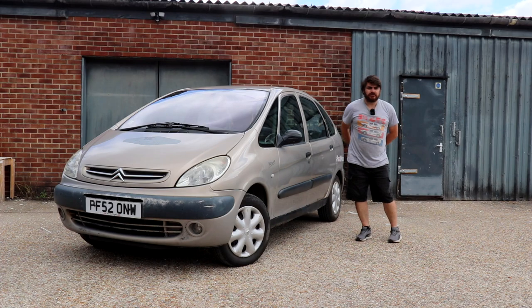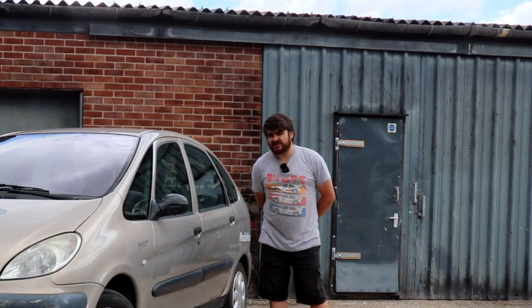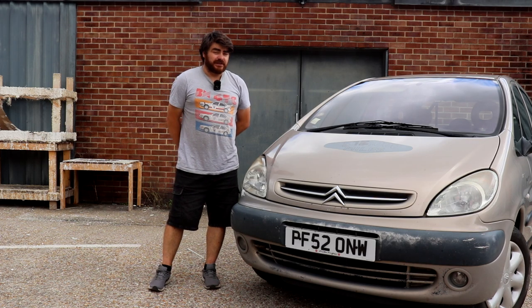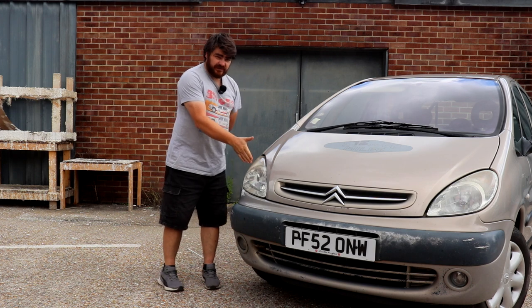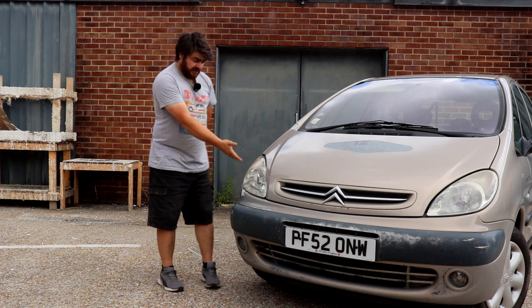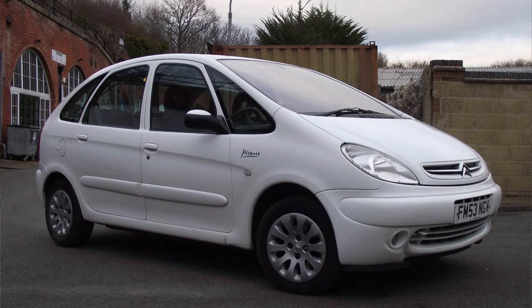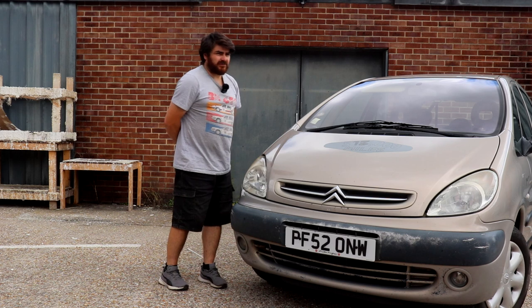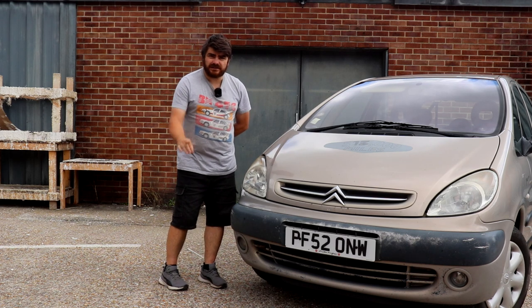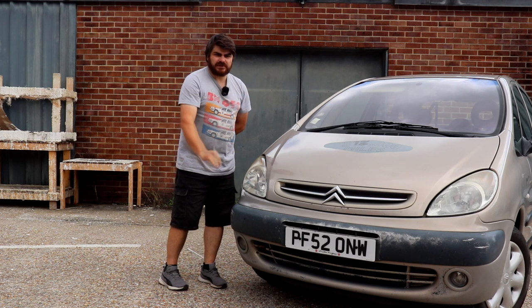But now it faces its sternest test of all. Can it prove me wrong? I don't fancy its chances. I say prove me wrong because back in 2015, my family had a Xsara Picasso. Kind of like this one. Slightly lower mileage than this one, but it was kind of like this one. And we'd had that for about 4 years and it had done sterling service, but we opted to replace it.